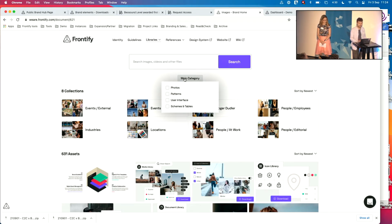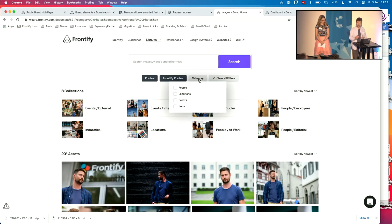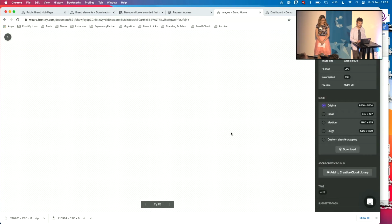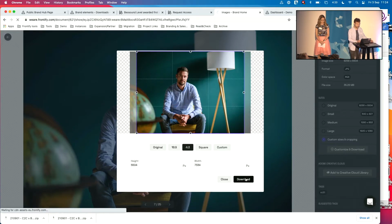So for example, if I'm looking for photos, not stock images, but Frontify images, and so on and so forth, you could go as much as you would want to. And now we have Roger, who's our founder. If I'm just choosing one of those assets, again, very neat, simple functionality. If I'm using these assets for dedicated channels, automatic resizing, cropping functionality, where I can define a focal point. I can say I want a 4:3 format, and then download the asset and use it.